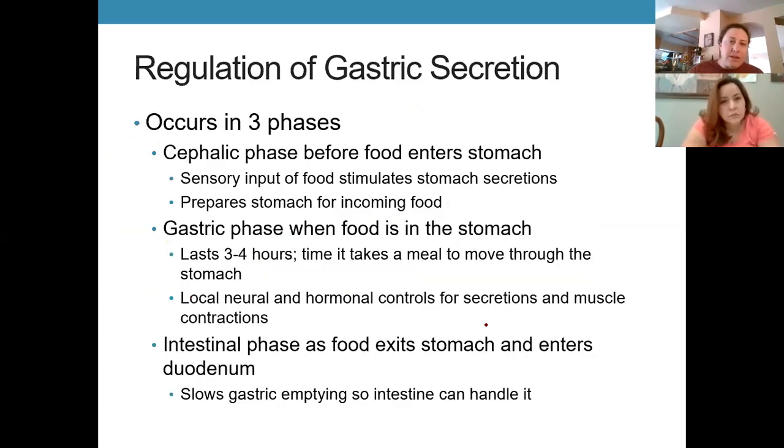All right, so 3 phases of control. It's basically a timeline, so we're talking about temporal phases. We encourage gastric secretion before we actually eat, or before the food actually gets into our stomach. So that's the cephalic phase. Awareness of the fact that food is coming, and we've all experienced this, we know what this feels like. Seeing food, especially smelling food, knowing that you're getting food, all that is going to stimulate secretions before you even get food in there, so that your stomach is prepared for a bunch of stuff coming in. So that's the cephalic phase. It's basically an anticipation of eating.